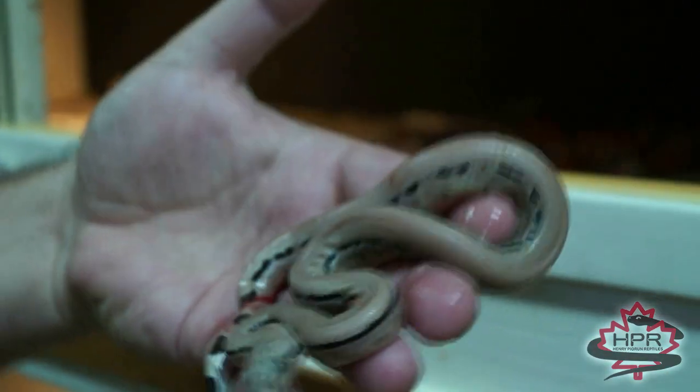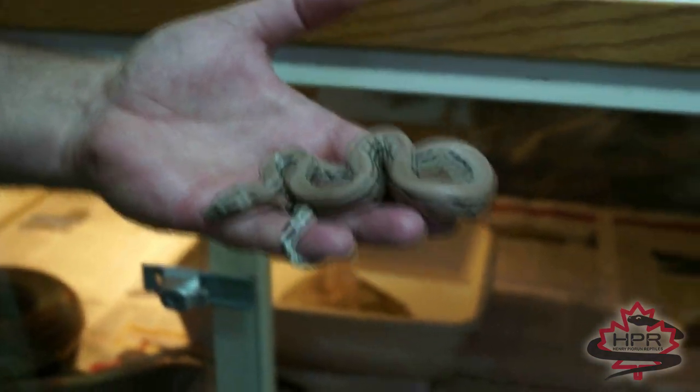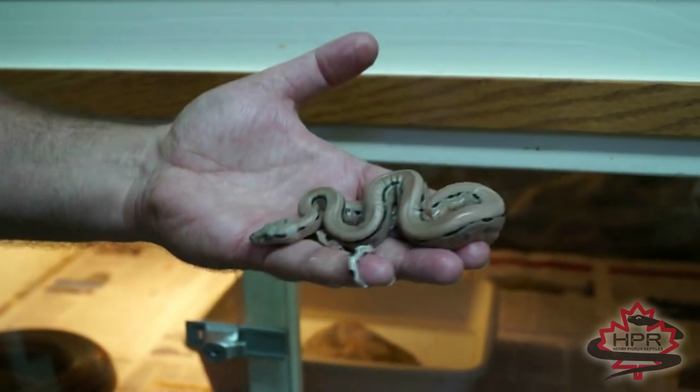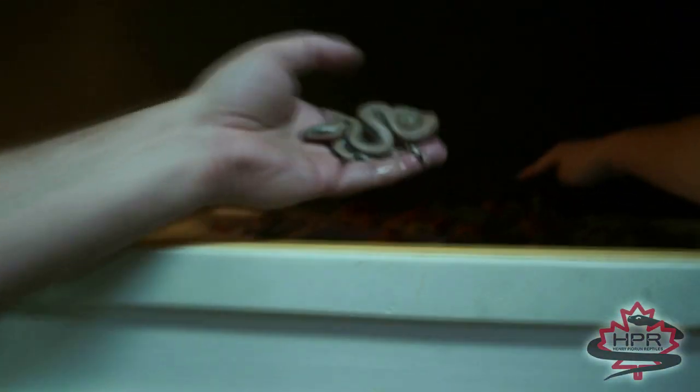So come on over here, have a look at the litter. There they are. So definitely down in numbers, but the babies look really, really stunning. Check this guy out here. Look at this. That is an amazing looking snake. What makes it so amazing? Well, look at how clean the pattern is. It's just fantastic. Doesn't have any of the little... No, that one in the middle looks way super cool.